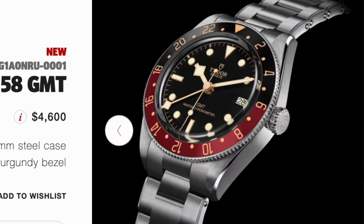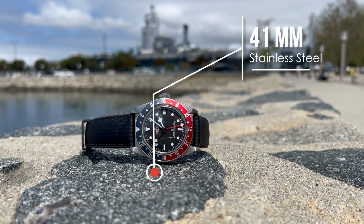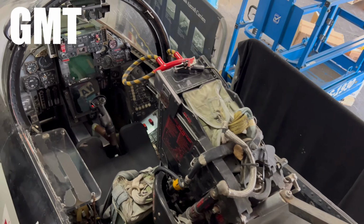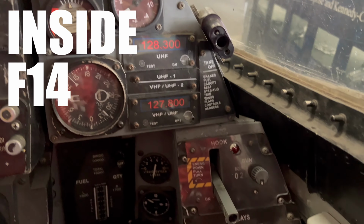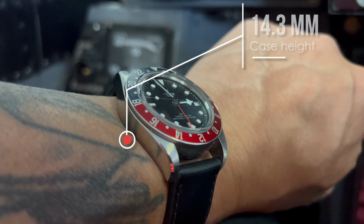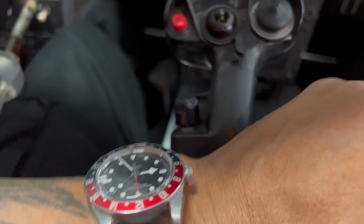For starters, you're looking at the obvious Coke red and black bezel versus the red and blue Pepsi from the original. Two important specs that could impact a large dynamic of people here. For the 58 GMT, it's 39 millimeters for the case rather than 41 millimeters for the OG. We're also looking at a nice sleeker design at 12.8 millimeter thickness instead of the 14 millimeters for this thicker profile.